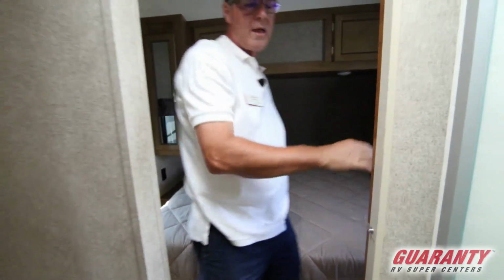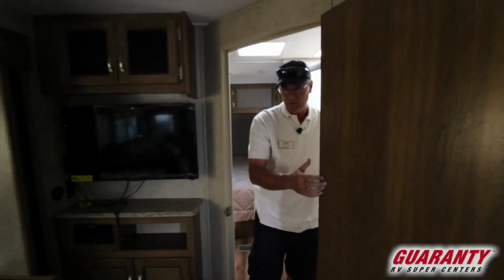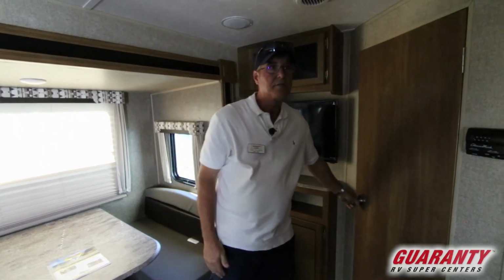So we have a pocket door that would separate the master bedroom here, and as we kind of head our way back out, we have a solid door that will separate this. But again, smaller package, smaller setup, you can accommodate that by having a split walk-through bath. So nice feature with that.